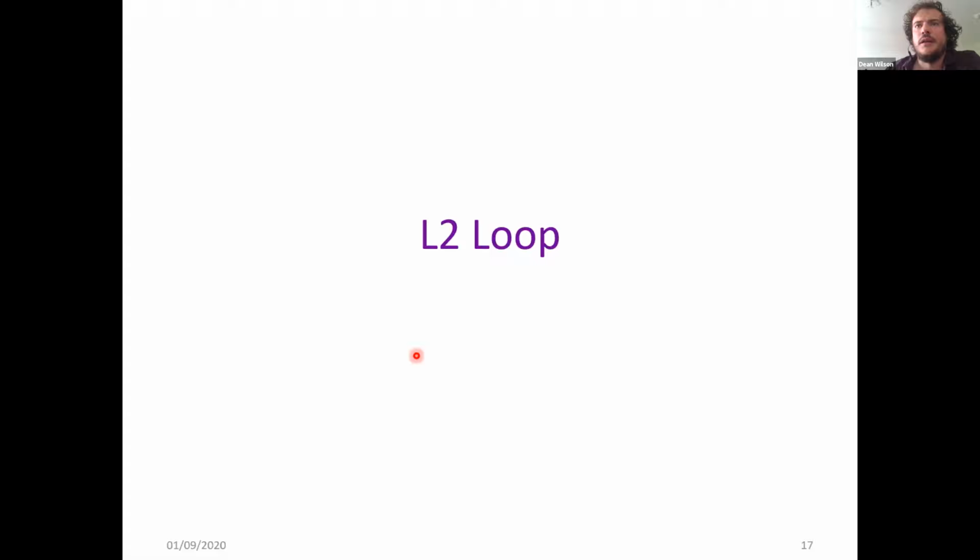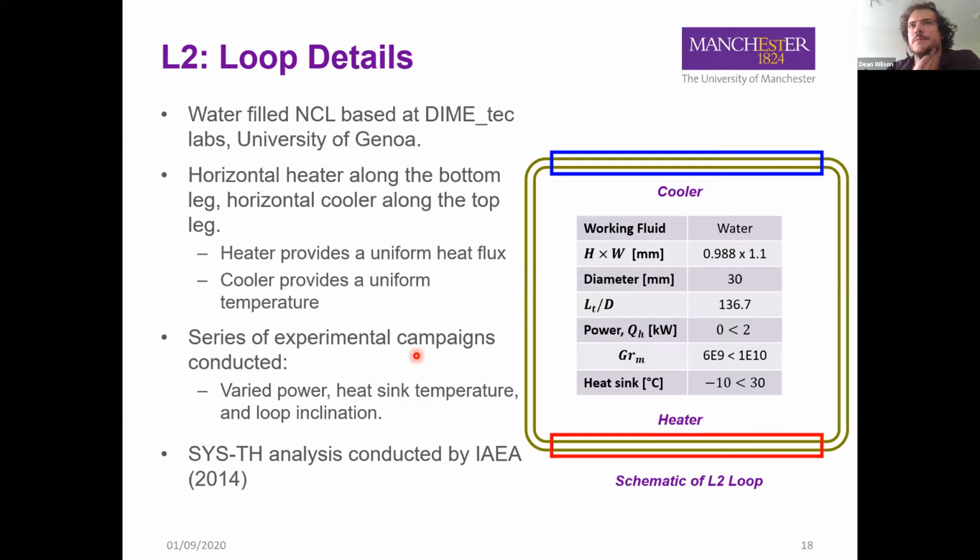I'm conscious I'm running out of time, so I'll just quickly go through the other loop. This is an L2 loop, which is based at the Dynetech Labs, University of Genoa. It's a bit smaller, about 1 by 1 meters, but similar diameter. Horizontal heater and horizontal cooler, so expect that to be an unstable scenario. They conducted a variety of experimental campaigns, varying power, heating temperature, and actually loop inclination, which was intriguing. We've only stuck with the vertical loop. And there was some system codes analysis done by the IAEA, which I showed on the previous slide.